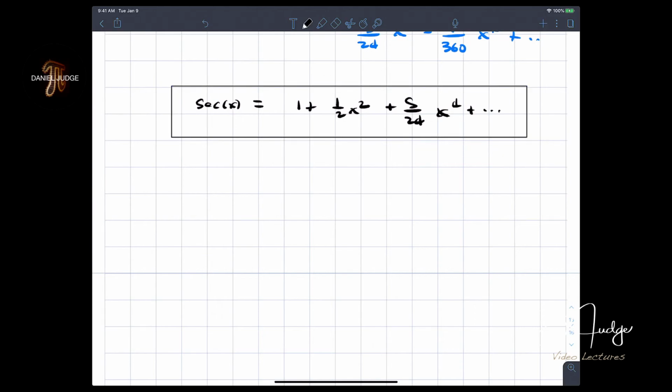So here's another way we can use that power series expansion. All right.